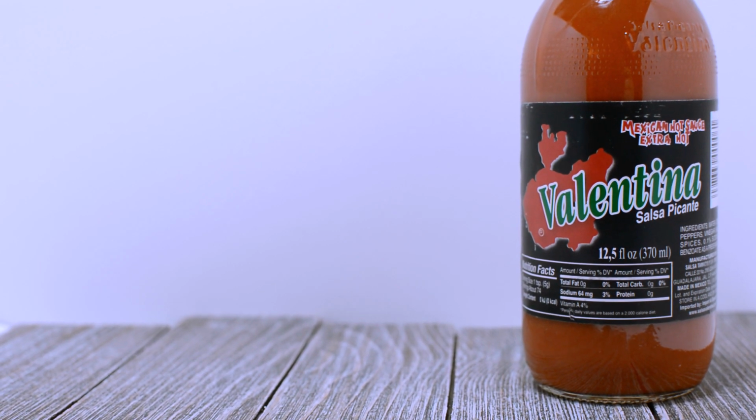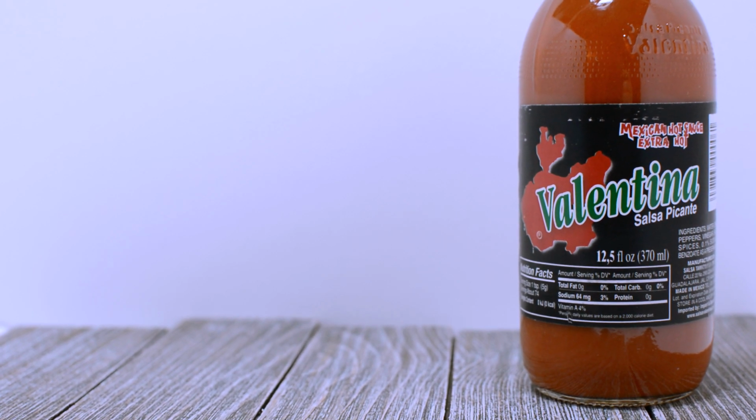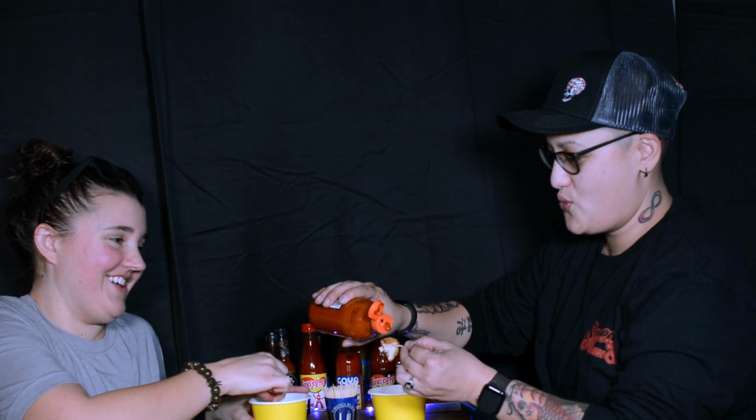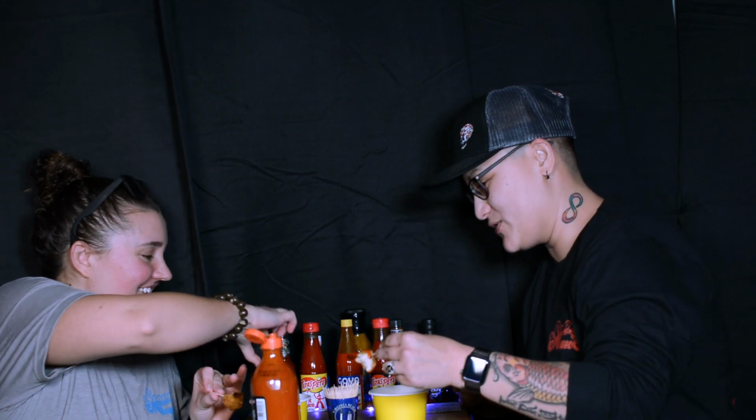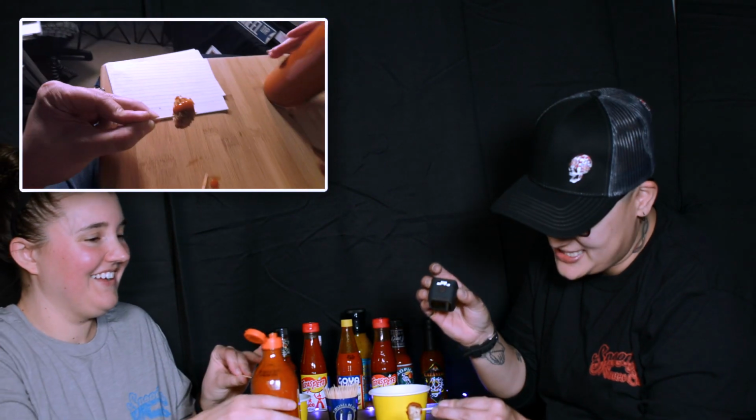This is Valentina. Now I've had the regular one like this. It's actually really good. I've never had this one though. This is gonna be scary. Ooh, it's thick. Oh, it's thick and creamy, you guys! I think we need some sauce. Thick and creamy. Oh, goodness. Look at that. Yeah, look, creamy. This pour is just kind of like.